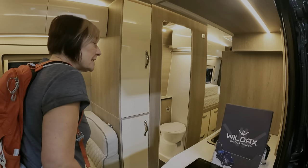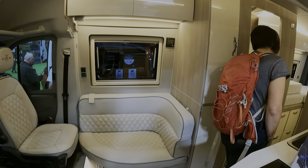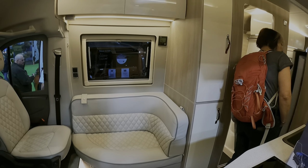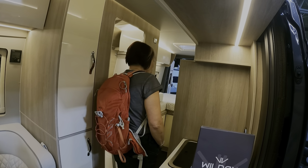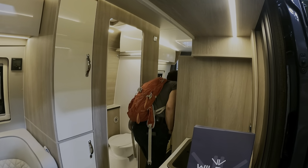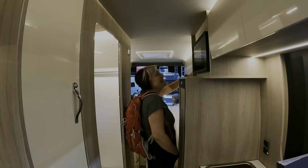You'll get your bum on that toilet seat there. I mean, it is lovely. It's very nice. Corner seats are a funny little thing, aren't they? Different. Well, that's your bed, isn't it? You've got loads to put down here. That's how you get into your garage. These are quite teeny weeny, though. You could barely get anything in there.